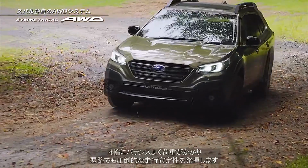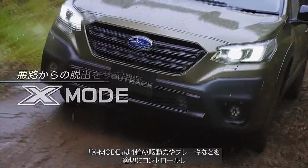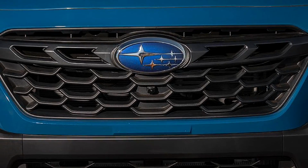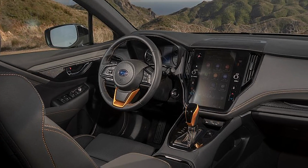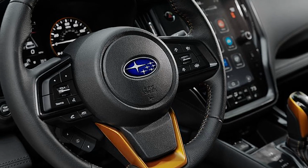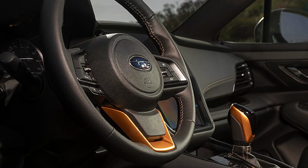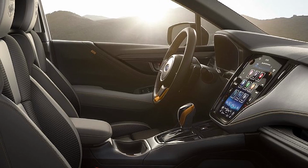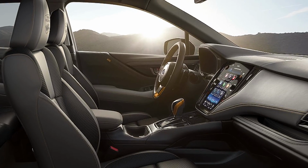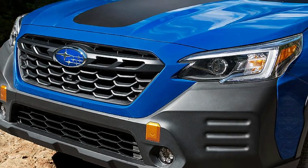Four option packages range from $1,400 to $2,045, and add features including blind spot detection with rear cross-traffic alert, rear automated emergency braking, a hands-free power tailgate, keyless access with push button start, an 11.6-inch navigation screen, and a power moonroof.